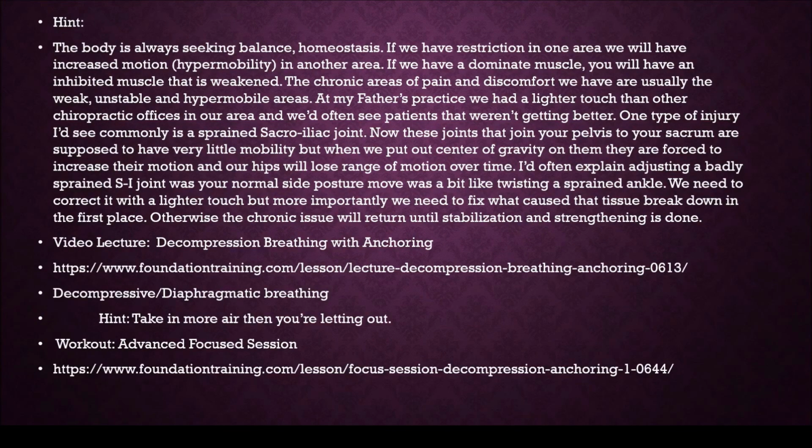So a little hint here, the body is always seeking balance, homeostasis. So if you have restriction in one area, we have increased motion or hypermobility in another area. If we have a dominant muscle, we will have an inhibited muscle, so it's weak. The chronic areas of pain and discomfort we have are usually the weak, unstable, and hypermobile areas. So at my father's practice, we had a bit of a lighter touch than other chiropractic offices in our area, and we'd often see patients that weren't getting better.